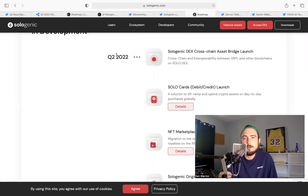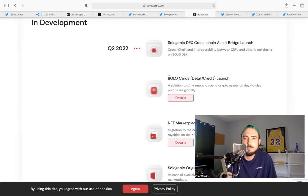What else are we waiting for? Q2, 2022, Sologenic DEX cross-chain bridge launch. We just launched that with the Corium. We have Binance Bridge too, but then we have Sologenic cards.